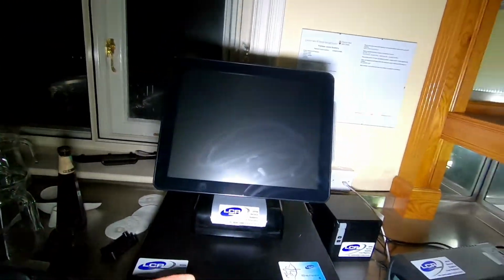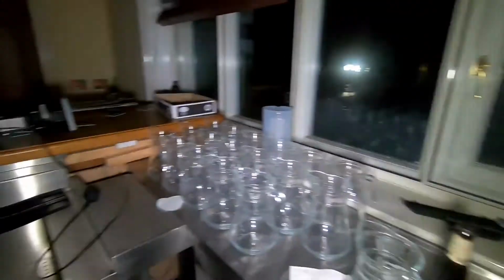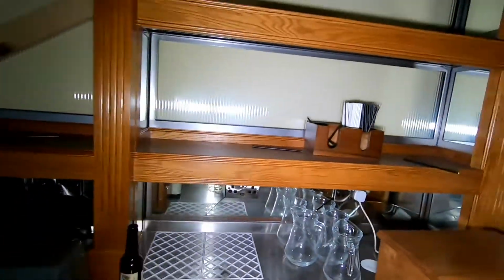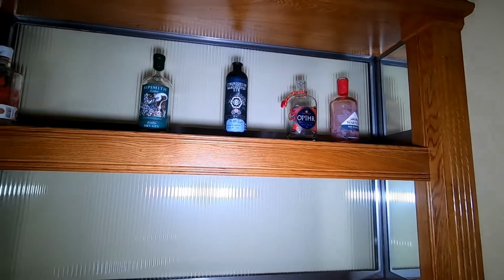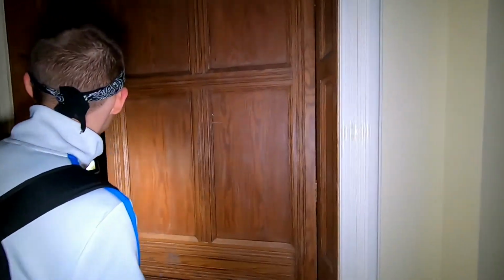Here's the old till. Yeah, shot measures there. Straws. Oh, look. There's gin. It's crazy. Used to be a bartender. Oh, almost there. Nice. We're just going to explore these rooms. You go in there.